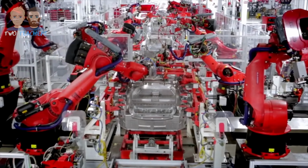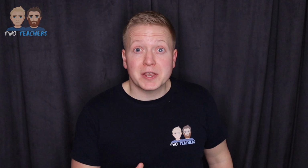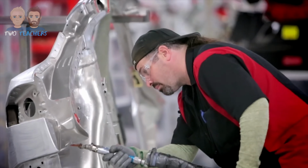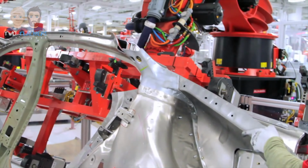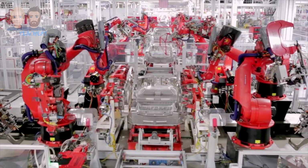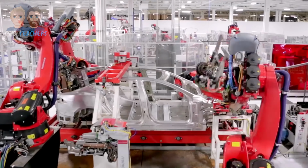Have you ever heard how Tesla uses mass production to produce their electric cars? It's pretty impressive. Tesla knows that in order to make their electric cars more accessible to the mass market, they need to produce them at scale. So they've gone all in on automation, using robots and highly efficient assembly lines to produce their electric cars.